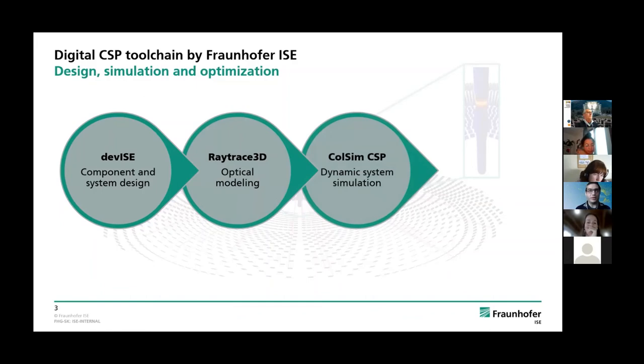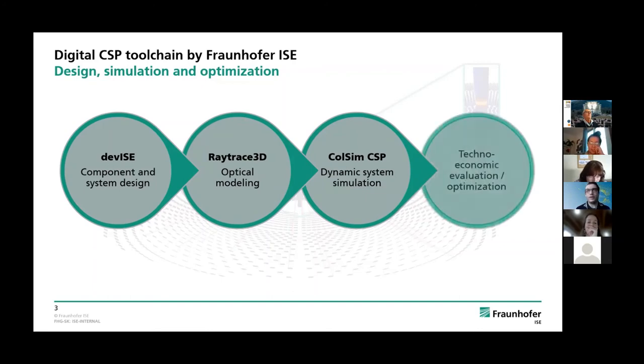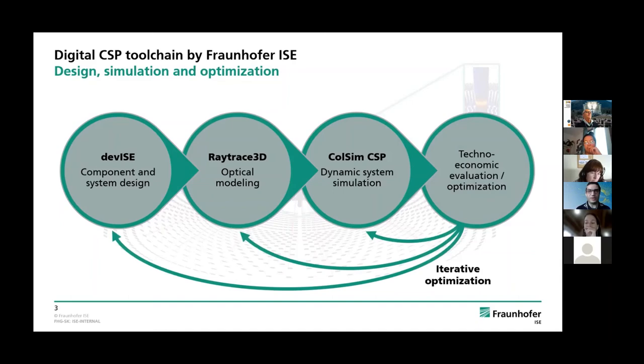Then we have our in-house simulation tool called ZIM-CSP for the dynamic system simulation of the whole power plant. Then we have some additional post-processing tools to do the financial evaluation and optimization of the system. After the optimization, we get the results again and change some boundary conditions in order to find the best solution for the specific optimization function that we have. So it's an iterative optimization process.